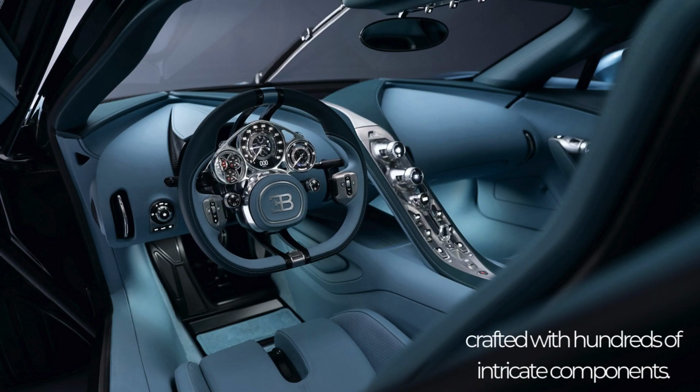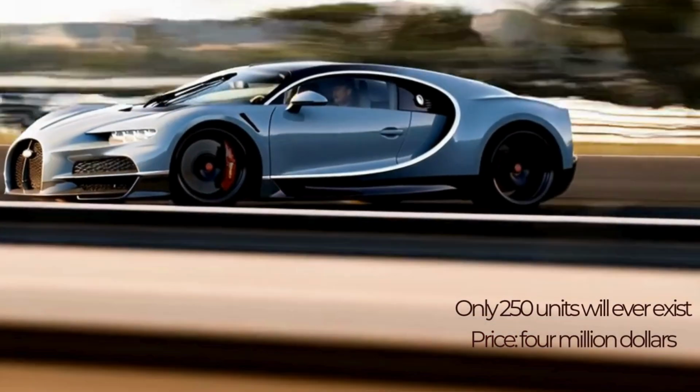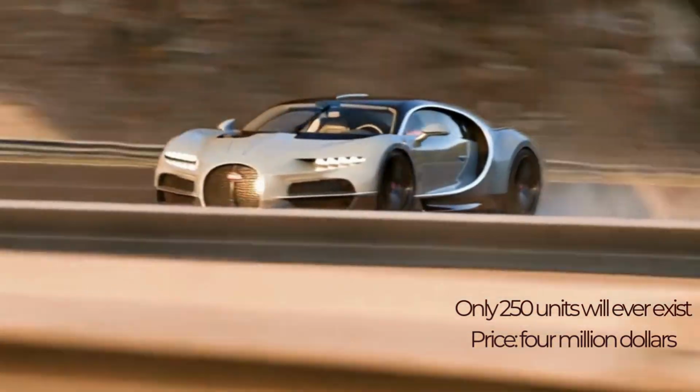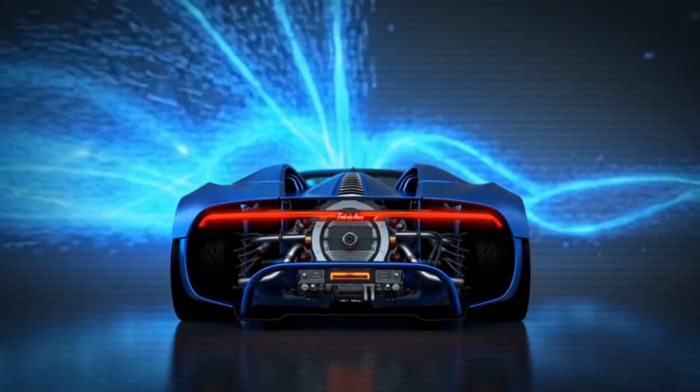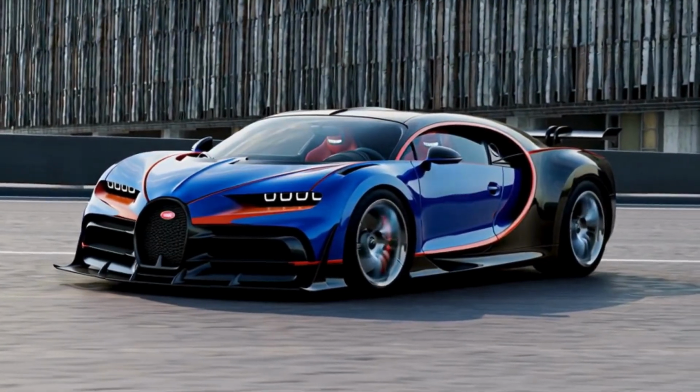Step inside, and the Tourbillon takes inspiration from the world of Swiss watchmaking. The analog instrument cluster is a masterpiece, crafted with hundreds of intricate components. A retractable high-definition screen hides away seamlessly, keeping the cabin timeless and uncluttered. Every detail feels like art in motion.